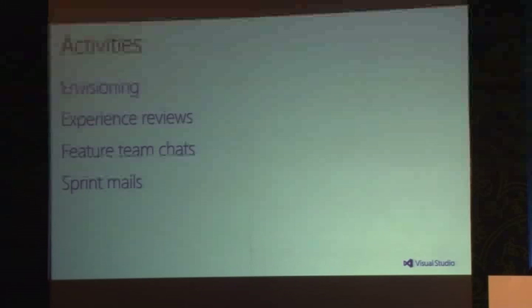At the end of every 3 weeks, we would do a feature team chat. We would say, this is what we have built, and here's what we are trying to build in the next 2-3 weeks. That gives them an idea of what our overall backlog looks like. So this is mostly around how we take care of independent teams who are building their features.